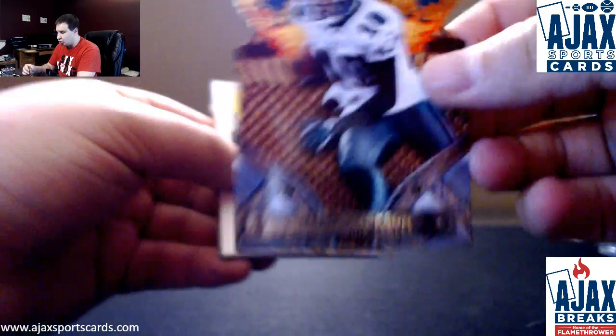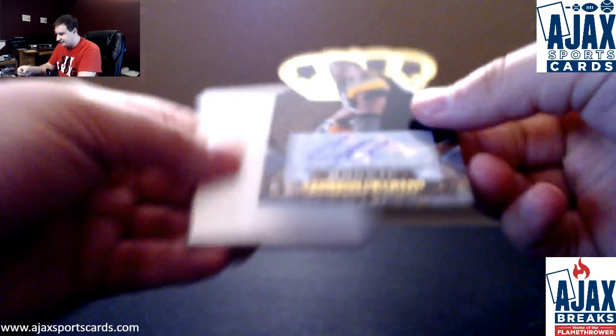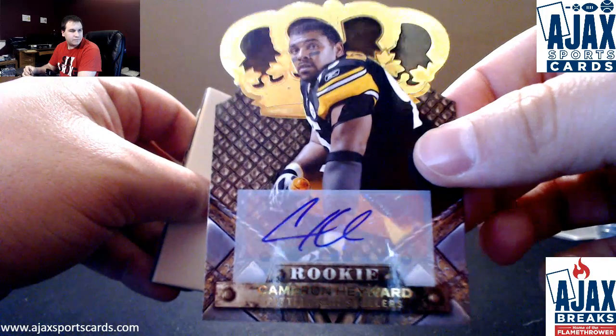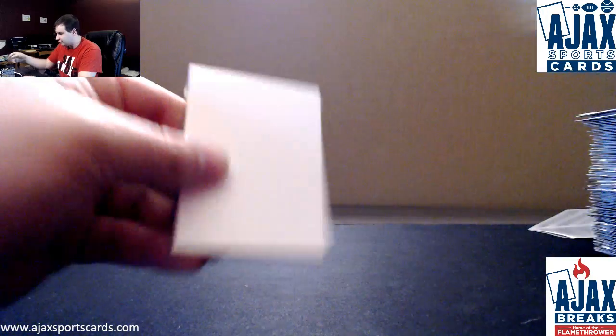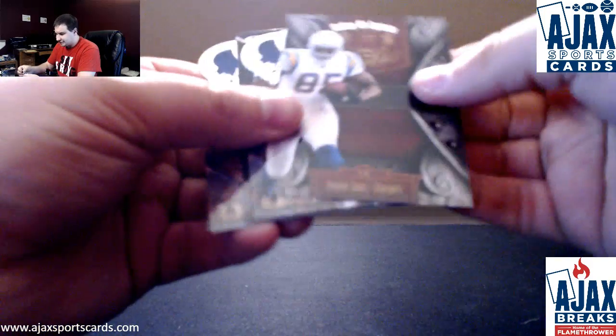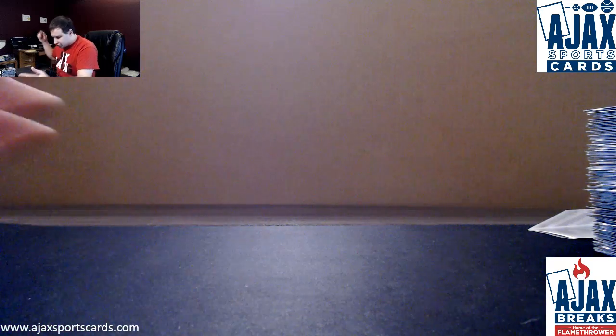DeSean Jackson gold for the Eagles. That's to 25. And rookie auto for the Steelers, Cameron Heyward. Cameron Heyward rookie auto, $4.99. Antonio Gates, Julius Thomas rookie, and base. Nothing too random or points.